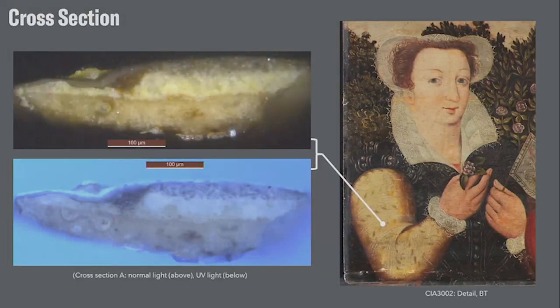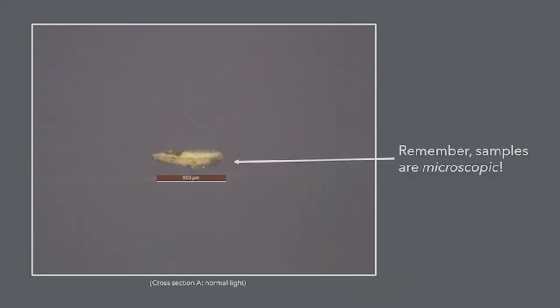So to understand the pigments and the structure, we sometimes take microscopic paint samples from existing damages. This is the normal light and the ultraviolet light photomicrographs of the cross-section, which I took from a loss in the yellow sleeve. Now this is just a bit for scale. These samples are measured in micrometers.